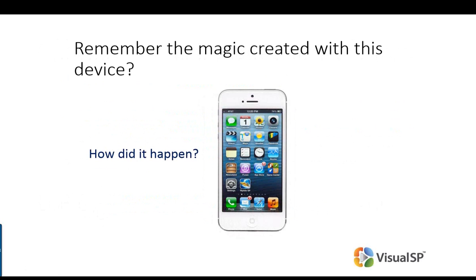And what about this device? You know this device, right? This came around 2007, changed the game completely. And then everybody else followed. And now we use some sort of this interface in everything that we do. Why? Because it works, right?